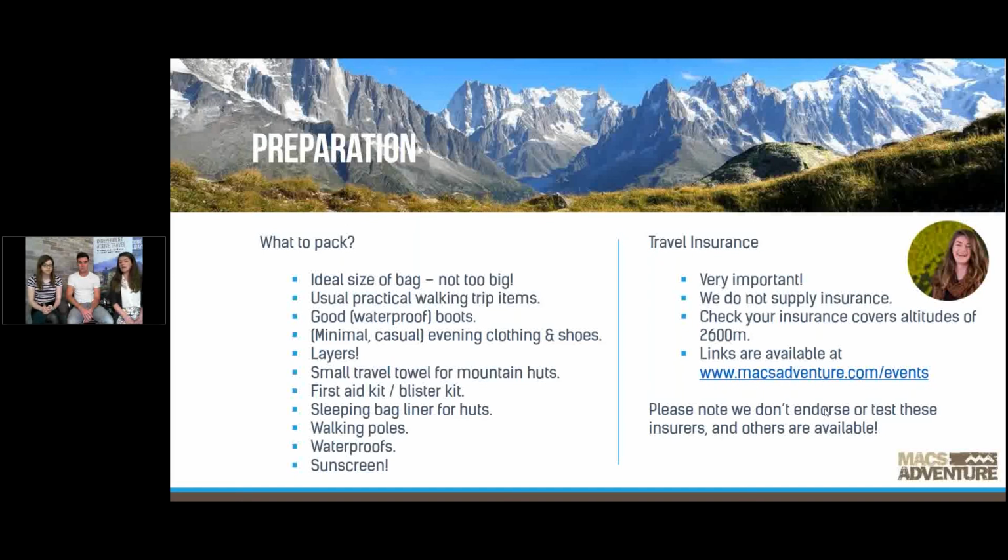And we always recommend you bring a first aid kit and any medications that you need. You might think it's a good idea to put your medication in your bag transfer. I'd say you keep it on you, just in case something happens with your baggage transfer and you don't get it at night and you need medication. There is a pharmacy in Chamonix if you do need to pick anything up, but again, if you know you're going to need something, please just bring it with you.